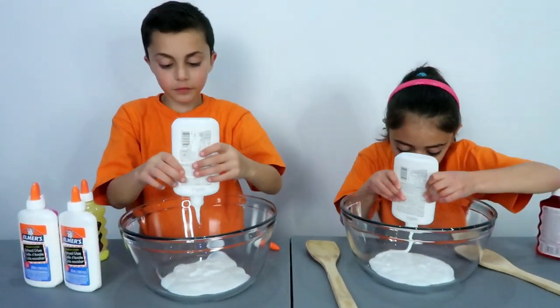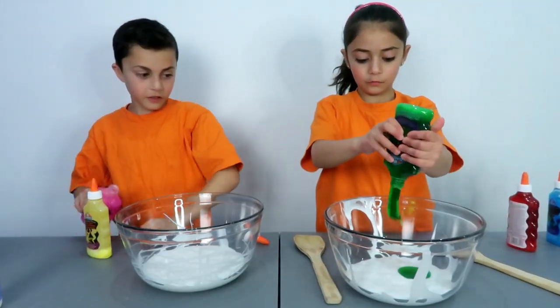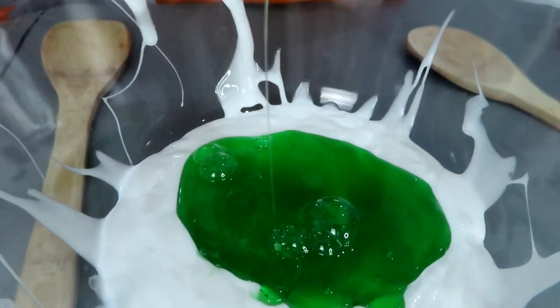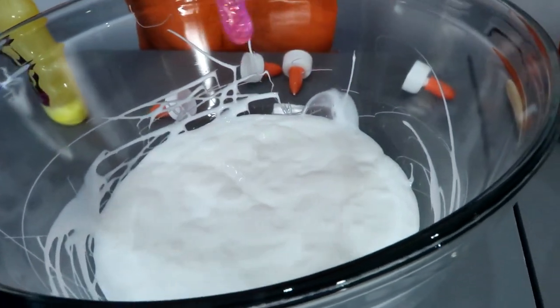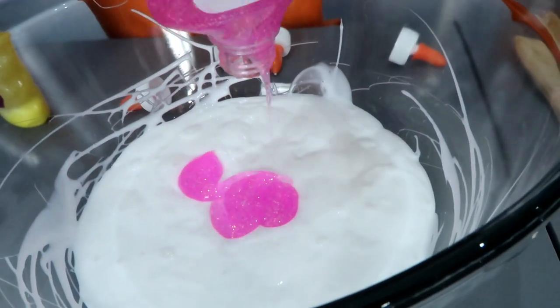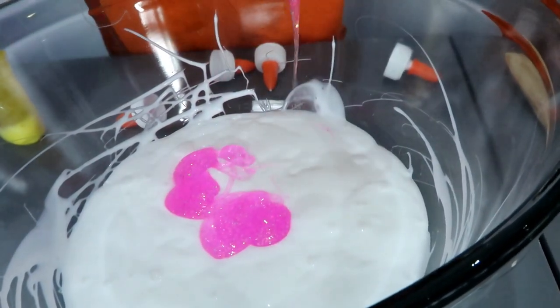Let's see who's gonna win the second round. Who's gonna make the biggest bubble? Oh, look at Heidi's green. So good, Heidi. Are you sure? Go, Heidi, go. Go, Zidane, go. Ooh, nice pink. Okay, squeeze. You can't help, squeeze.